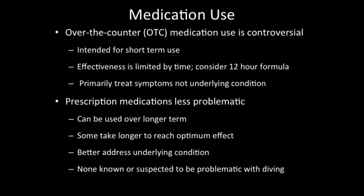maximum effectiveness. The prescription medicines, or even the ones that were formerly prescription that you can now get over the counter, are much better at addressing the underlying condition. Folks that have chronic allergies, these are the medicines that work more on the allergy rather than just the symptoms. None of the prescription medications are known or suspected to be problematic with diving. And we've even found through research that the over-the-counter decongestants that have reputedly been a problem are not anywhere near the problem that was once believed.